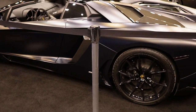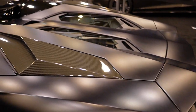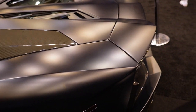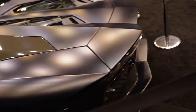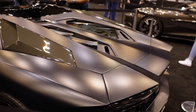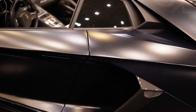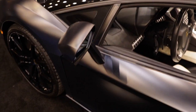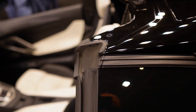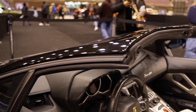What's this over here, guys? Look at this one right here. Man, black color here. Oh wow. This is a car. What a beautiful car. Matte black. Have one of these. Oh wow. Look at the interior in there. Wow, it's a beautiful interior. Steering wheel.